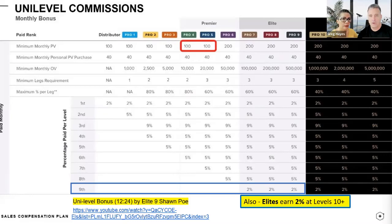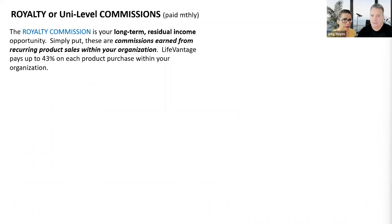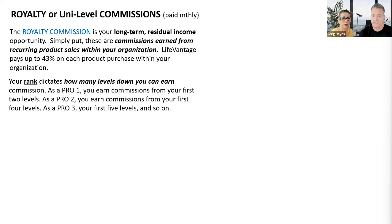A couple more notes before we get into the example. So the Royal Commission is your long-term residual income, as Kai said, paid monthly. And the commission is earned from recurring product sales. So LifeVantage pays up to 43%, Kai, of each product that is sold by the organization. The next one is your rank determines how many levels you'll be paid on. So when you go back and look at this, you can see they only earn so many levels. Like if I'm, say, a Pro 2, I'm not getting five levels down. I'm only going to get three or four levels.